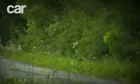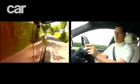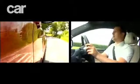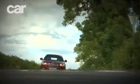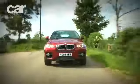There are 4 engines in the BMW X6. There are 2 diesels, 2 petrols. Now the hot one is a 4.4 litre V8 with 2 turbos, pumps out 408 horsepower. But the one you're really going to want is the diesel, the twin turbo diesel that is. 306 horsepower, 0 to 60 in 6.9 seconds, and it still does 34 miles per gallon.